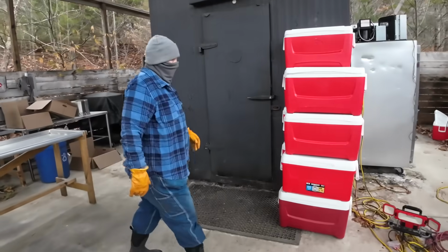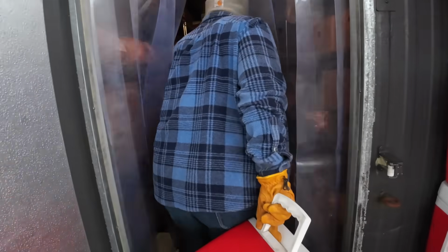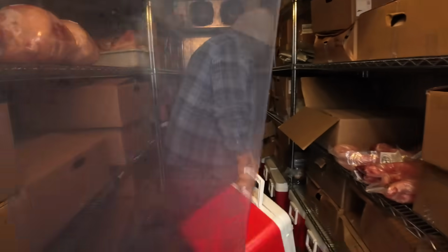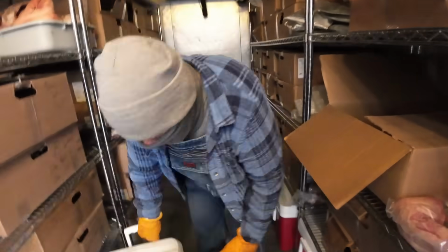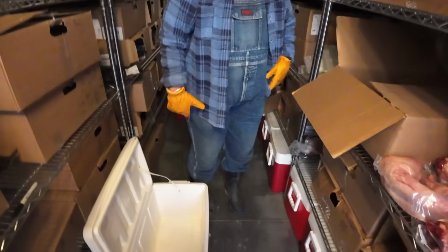All right, we got to pull an order for this customer that we're going to go deliver to this morning. New pail on Farmer's Choice Bowl? Yep.